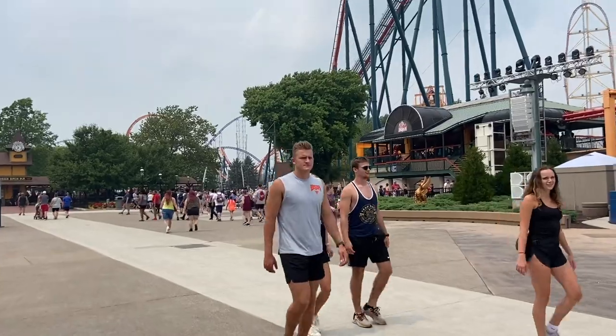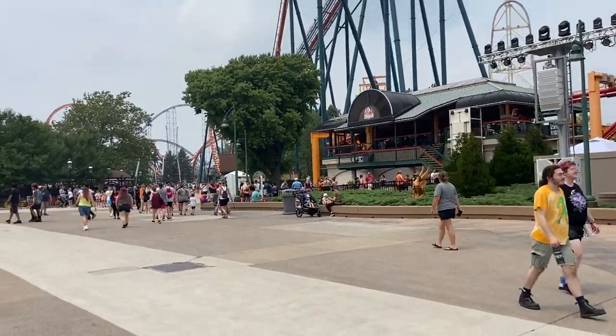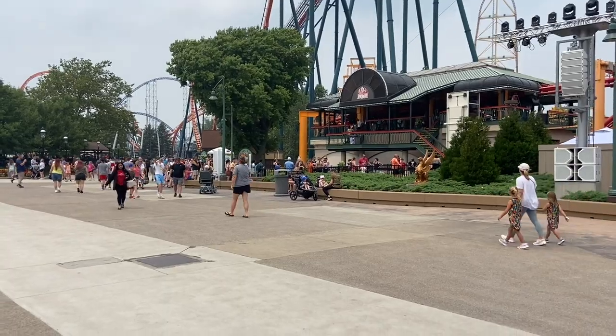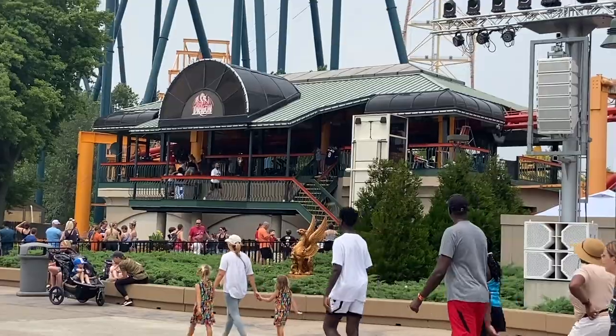And today it's actually particularly bad because it is such a hot and humid day. So it's kind of different and worse today in that way. Now, Iron Dragon has a very long line. That would normally be my next one. That's the one I would think I should get to. But it's kind of looking terrible. So we're not gonna hit that one right now.